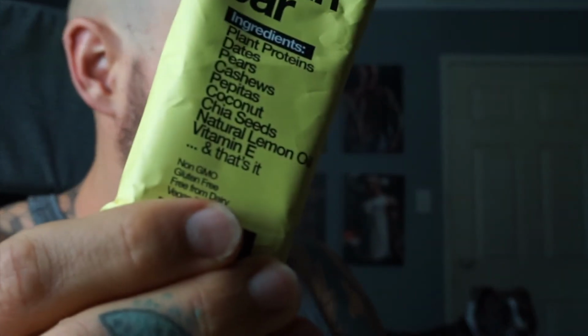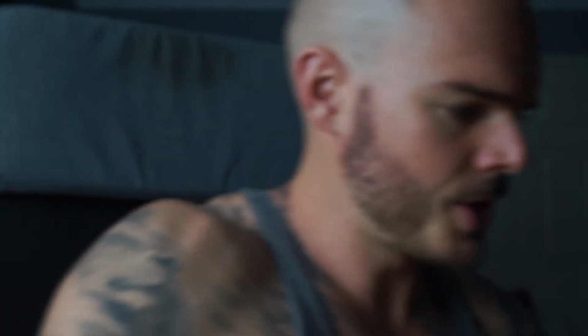I'd probably say that it will sit about here. And in terms of rating it, I'm not really a fan of really soft bars or whatever, so I'd probably say texture's about a 5. But I'd say taste would probably be about a 6 or so. And then the aftertaste is a little bit weird as well, I must say.